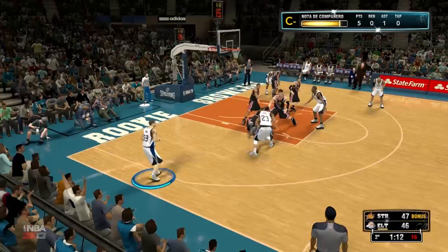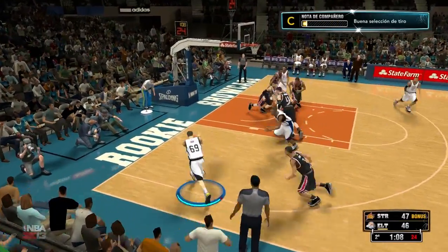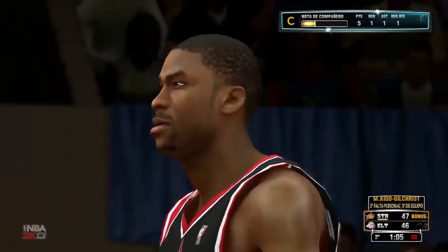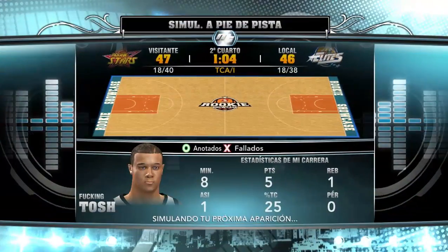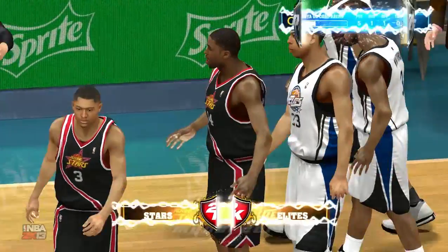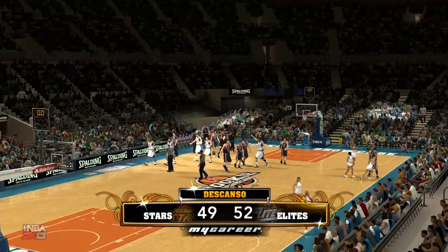Davis gets the screen from Barnes. Here's Rain Man. But he gets it back. Second chance shot. Rebound the Stars. Robinson's got his 3rd rebound tonight. The Elites are making a switch here. Henson's checked in. And that concludes the first half. We're going to step away briefly, but get you right back out here for the start of the 3rd quarter after our halftime.